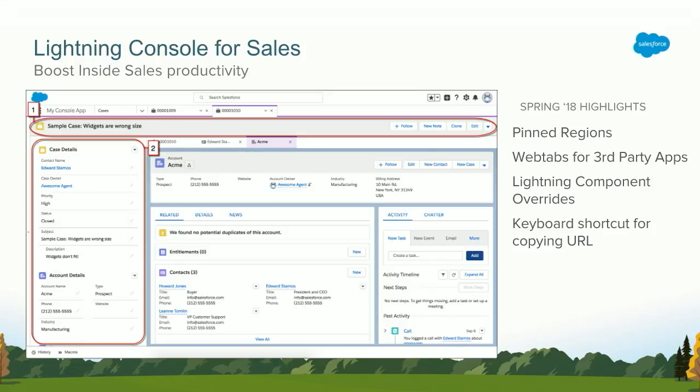New in Spring 18 is pinned regions. So we've got 3 new templates with pinned regions like the top bar and the left bar that you can create record pages from. What this means is as you navigate to related records on subtabs, you can basically keep your account actions and your account details on the same page. So as you look at related contacts, related cases, you still can have access to the account details and the account actions. We also have support for third-party applications consuming the web tabs within the Lightning console. And finally, Lightning component overrides lets an admin or a developer define what the users see when they edit, create, or view list view for objects.